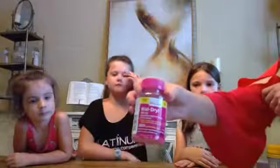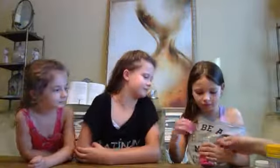Here's the Benadryl. Do we try this one? No, we didn't try it. We were just talking about how bad the push down was. This is the one that's most like the others, you push down. It looks like pink bubble gum, yes.